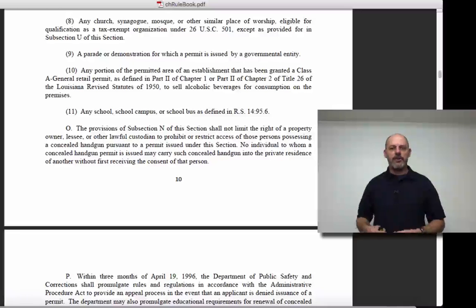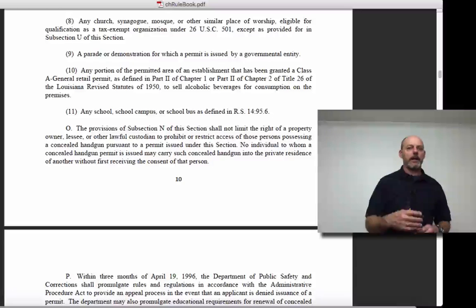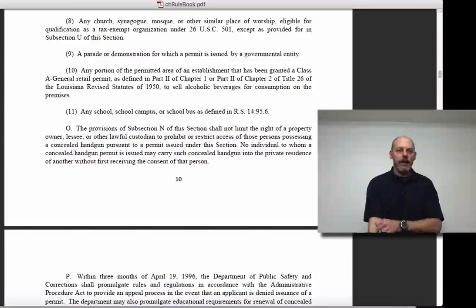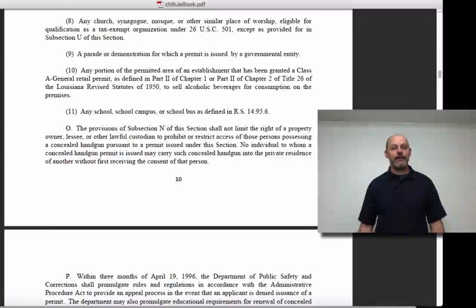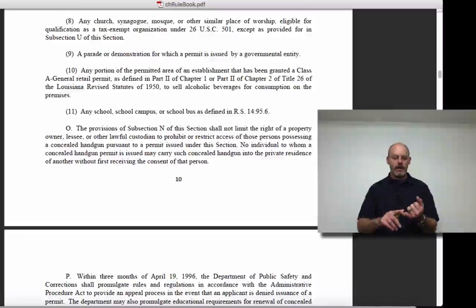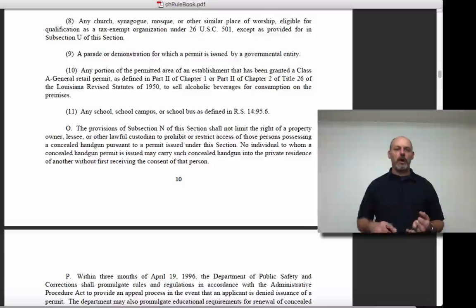You cannot use your concealed carry permit to carry a concealed weapon into the premises. And number 11, any school or school campus or school bus as defined in RS 14:95.6. So you cannot carry your concealed weapon on a school campus or a school bus.